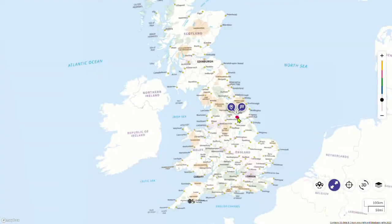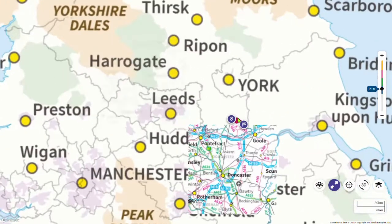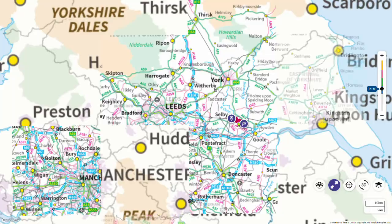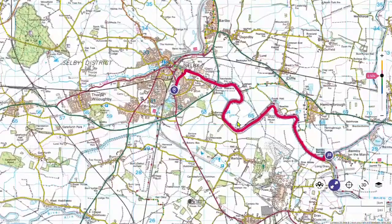So we've just left Selby now, and we're going to be heading down on the Tidal Ouse. We're controlled by when we can go out on the Ouse, depending on the tide. We only have about an hour and a half trip down to Barmby, and we come off the Tidal Ouse at Barmby, and go onto the River Derwent and onto the Pocklington Canal.